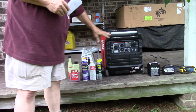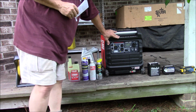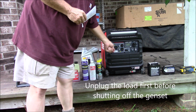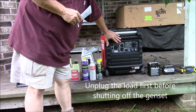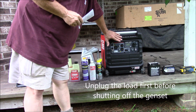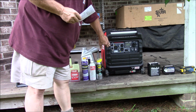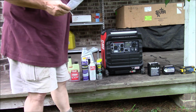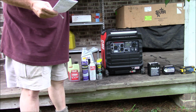One of the things too, when your main power has come back on and you want to shut this thing off, unplug all the power from it first, and then shut it off. Do not shut it down with a load on it, because you'll have a good chance of running the generator head on this when you shut it down with a load under it. It's an odd setup, and most generators are like that.